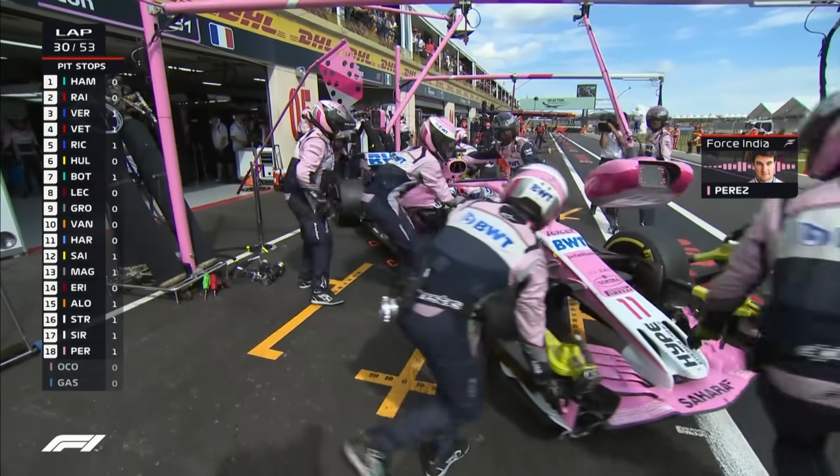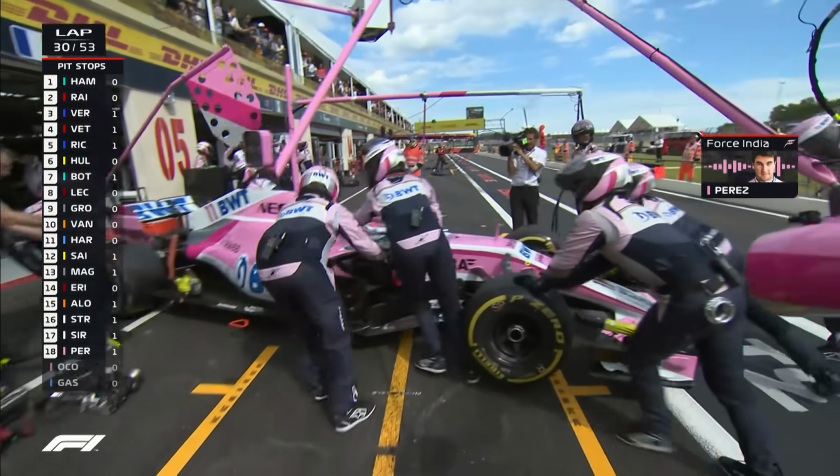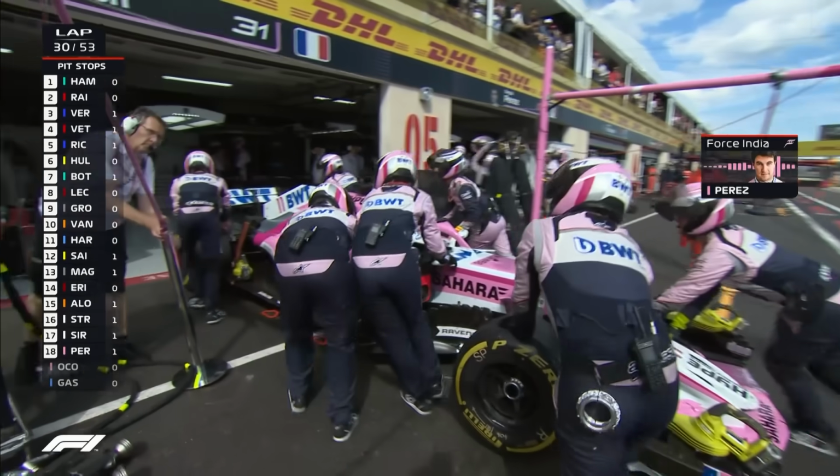What happened? Checo, we have a possible engine issue, so we're retiring the car.